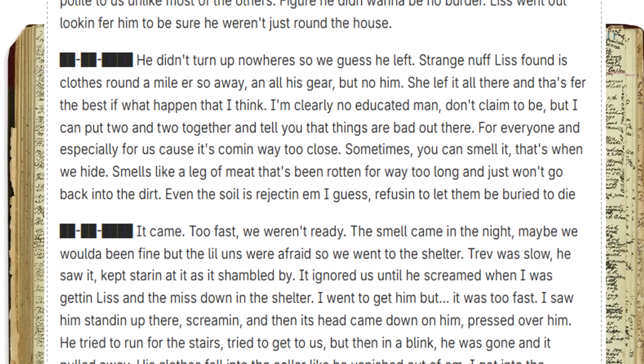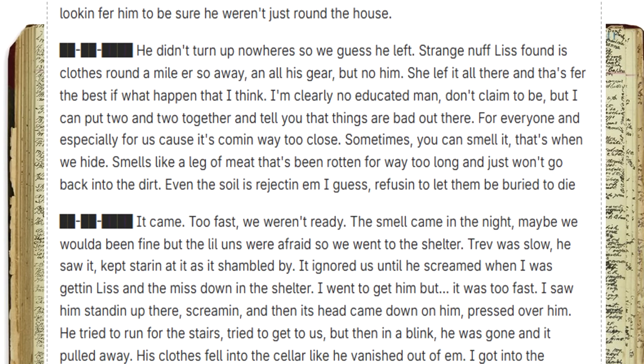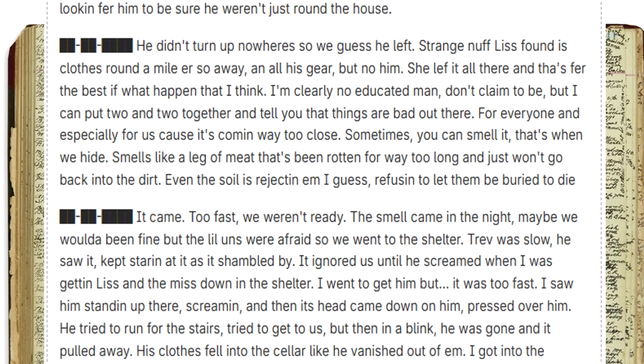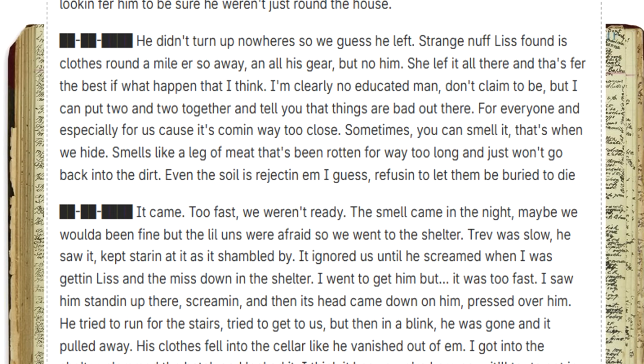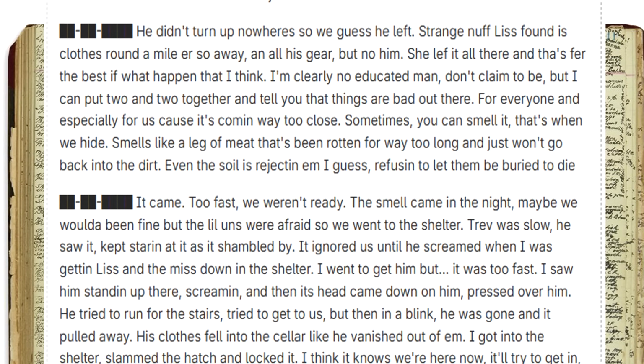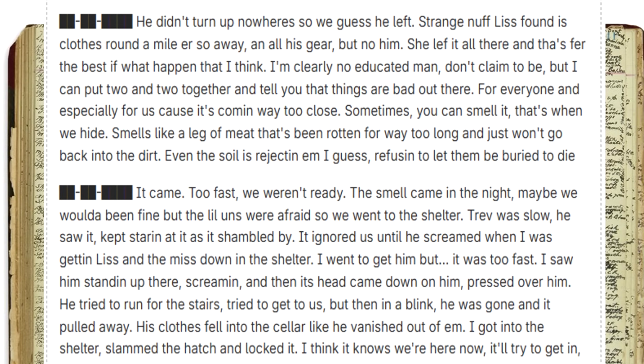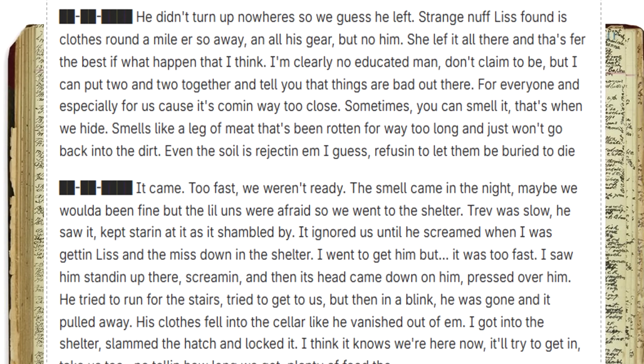It came too fast. We weren't ready. The smell came in the night. Maybe we would have been fine, but the little ones were afraid, so we went to the shelter. Trev was slow. He saw it, kept staring at it as it shambled by. It ignored us until he screamed, when I was getting the kids down into the shelter.